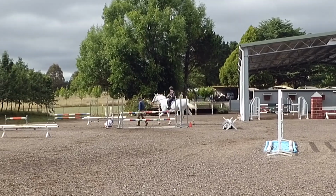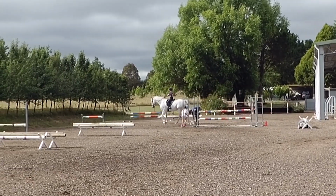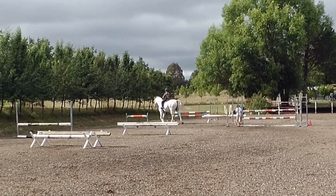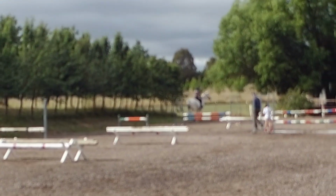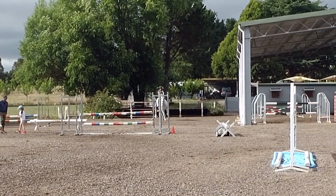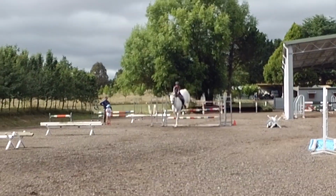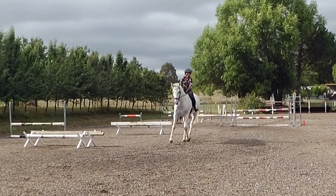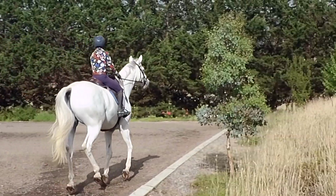We began with warm-up exercises to get Pabs connected and adjustable. Starting with a cross rail, I focused on riding an active balanced canter. Then we moved to a small vertical off a tight left turn, testing Pabs' rhythm and responsiveness to my aids. The main exercise involved a course with 2 oxers and a vertical. Here, the challenge was to maintain straightness and rhythm while riding a smooth curve path through the turn.